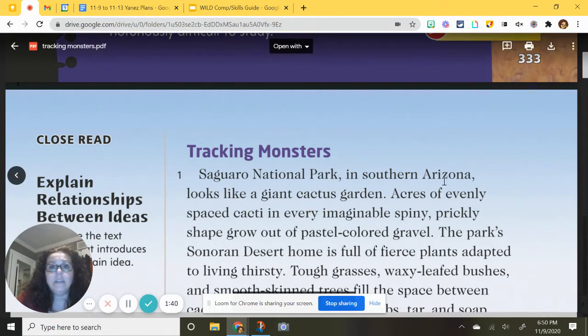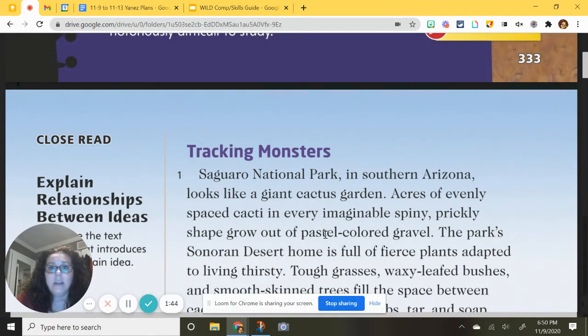So we're in Arizona. There are lots of cactus there. The gravel, which is rocks, and the sand are a pastel color, so light in color. The Sonoran Desert is the desert we talked about in one of our first stories in this unit, where they are looking for microbes. So this national park is inside of a desert.